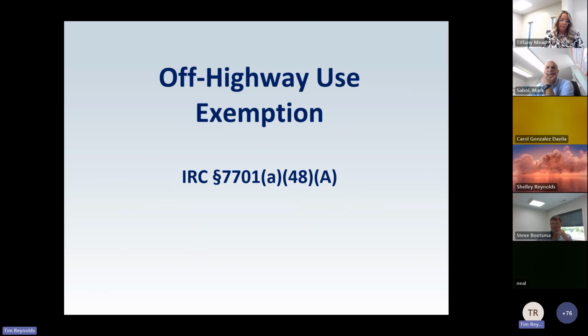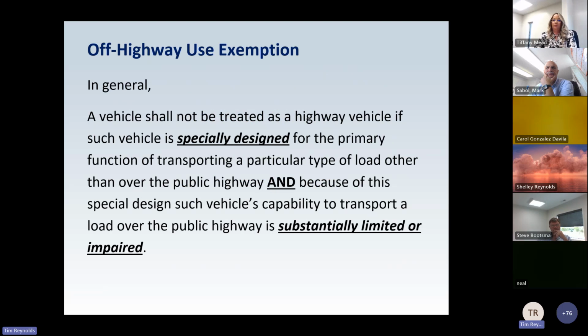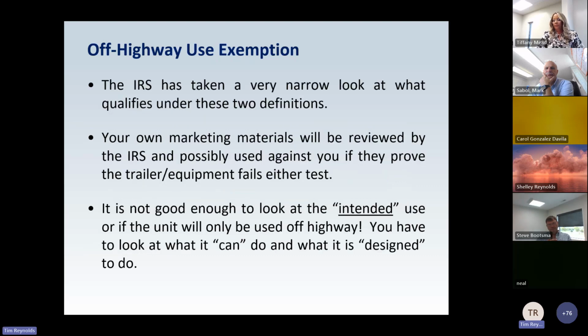All right, so let's switch to off-highway use. Under IRC, Internal Revenue Code 7701(a)(48)(A), this was put in place back in 2004, I believe. But this changed a lot of things, and I'll get into that at the very end as a good example. In general, you're not going to have a taxable unit if the vehicle is specially designed for transporting a particular type of load, and because of that design, the unit is substantially limited or impaired when it does travel. So again, be very careful with this.